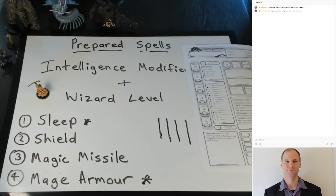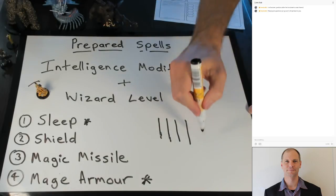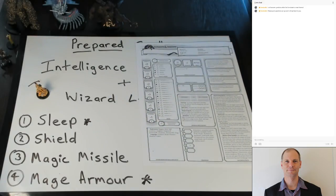Now when we get to level 2, it changes again because it's intelligence modifier plus wizard level. So my wizard level just went up, so I get to prepare another spell. Part of the reason why I did not prepare a spell like Detect Magic is it's a ritual. A ritual means I can spend 10 minutes outside of combat and I can cast that spell even if I've not got it prepared, as long as it's in my spell book. And I don't need to use a slot, because if I cast it as a ritual, I don't use up my slot. That's why I did not select that to be prepared.